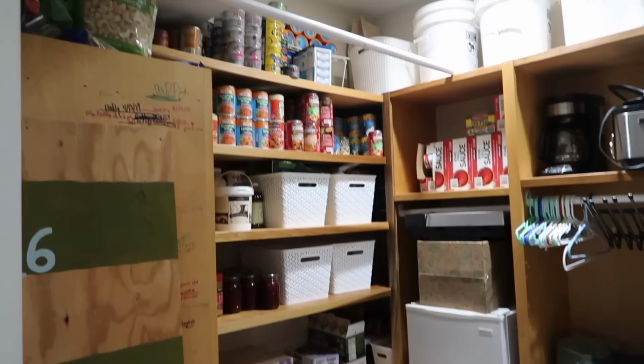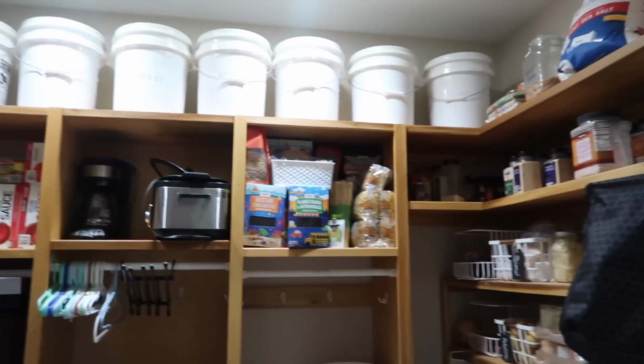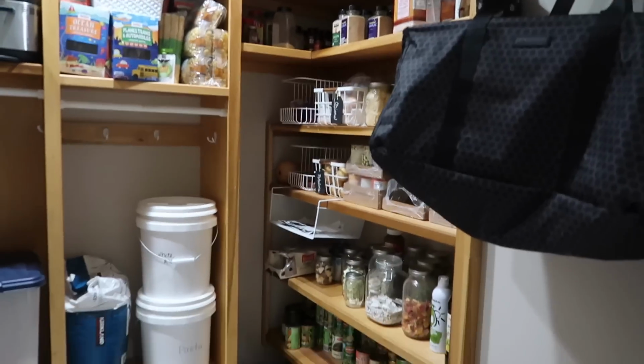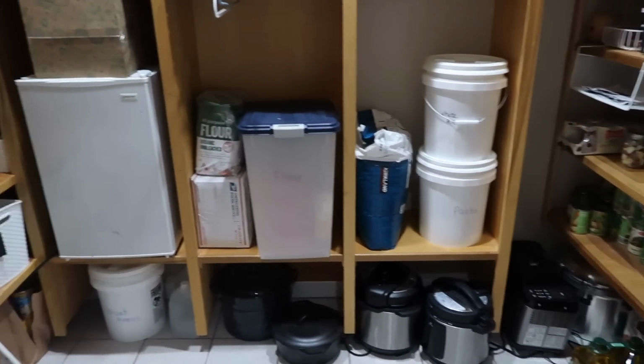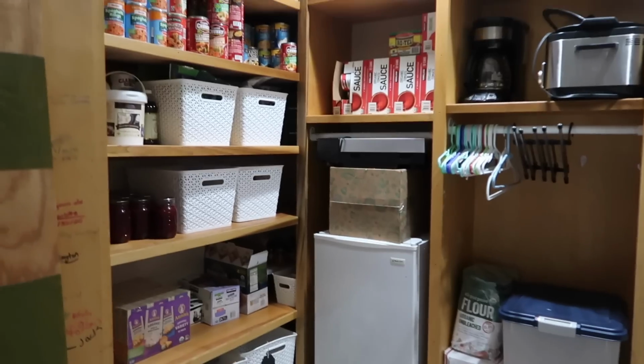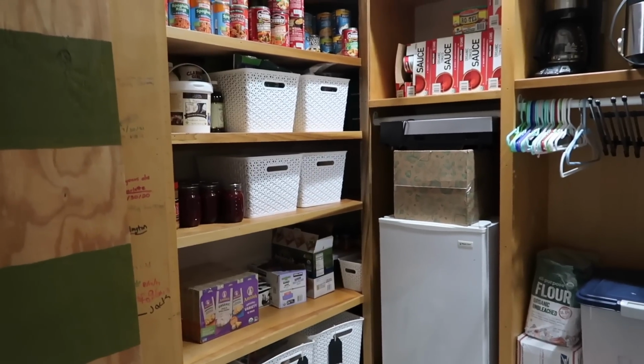So here's a quick overview of what our pantry looks like. This is literally what it looks like on a daily basis. I did not come in here, straighten up, or do anything to change how we have things organized or situated. It's not Pinterest perfect, it's functional, and that is definitely what we are going for.